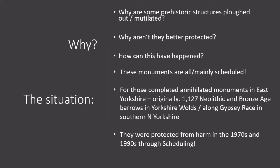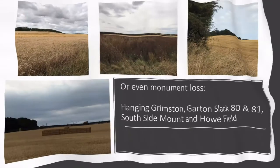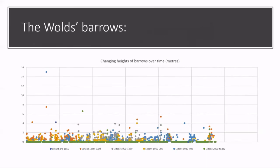They were scheduled, they are scheduled. And for those in East Yorkshire, which we've just been looking at, these poor little ones, there were originally 1,127 Neolithic and Bronze Age barrows, whether they were Neolithic long barrows, or Neolithic round barrows, or Bronze Age round barrows. And they were in a very small area in the Yorkshire Wolds, and a few just on the edge of southern North Yorkshire along the Gypsy Race. Now, in the 1970s, they were visited, and some of them again in the 1990s, and they were scheduled to protect them from harm. But unfortunately, that scheduling hasn't stopped them from being ploughed flat.